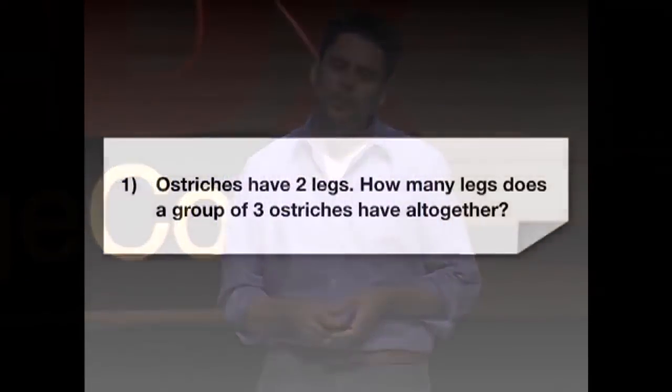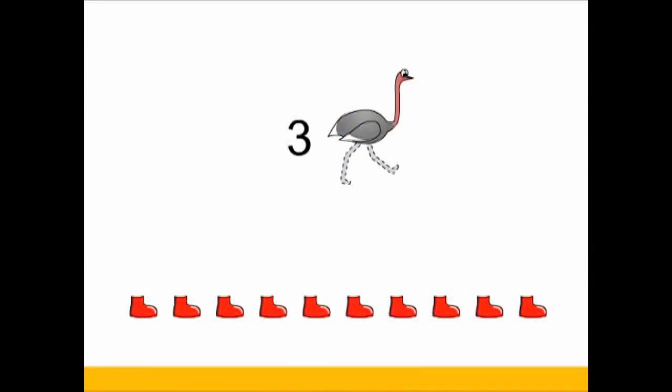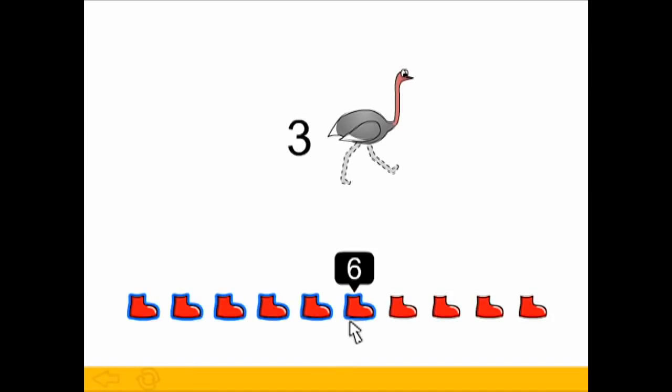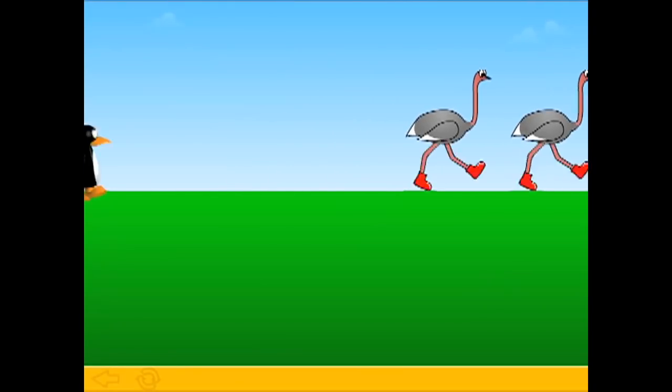Well, here's a typical word problem from a 2nd grade textbook. Ostriches have 2 legs. How many legs does a group of 3 ostriches have altogether? We can translate this into a completely word-free problem. Again, if you don't know what to do and you get it wrong, say you pick 8 legs, it shows you why that's wrong. We picked too many. And when you get it right, it shows you why it's right.